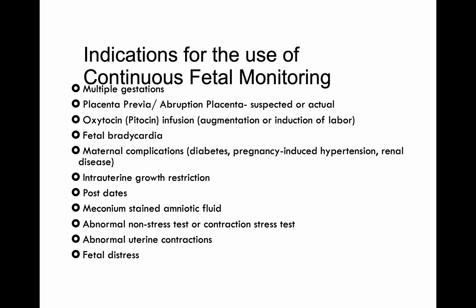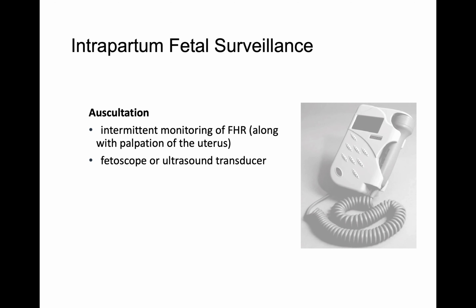Fetal bradycardia, why? But any maternal complications, these are just some that we will be definitely looking at in depth. Diabetes, gestational diabetes, PIHers, pregnancy-induced hypertension, any renal disease, and there are many more. Intrauterine growth restriction, post-dates, meconium-stained amniotic fluid, abnormal non-stress test. Anyway, so that's the list of continuous.